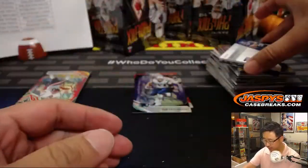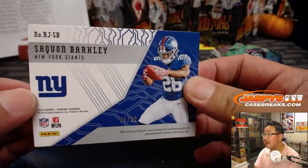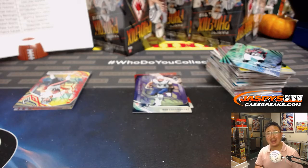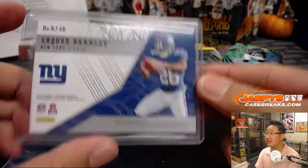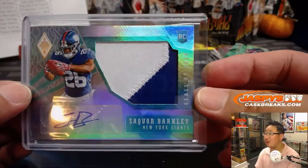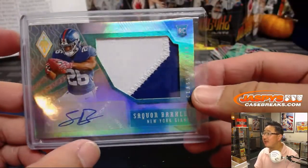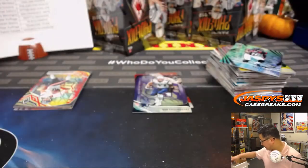Tyrod Taylor, Gronk, and Barkley. Autograph. Two-color patch and auto. 6 out of 10. Ooh. It's a hot, hot hit for Robert Beachy in the New York Football Giants. This guy's good for the hobby. Nice Saquon Barkley. I like that kind of teal cyan sort of color pattern there too. Nice. That's a nice hit. It's a hot, hot hit.